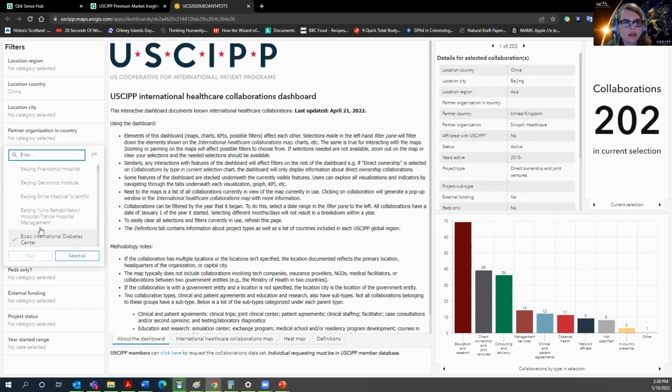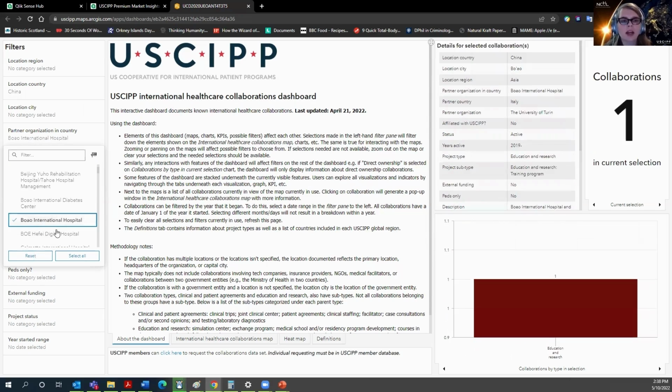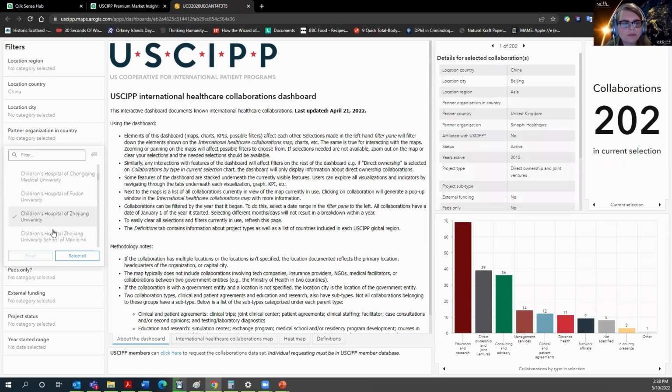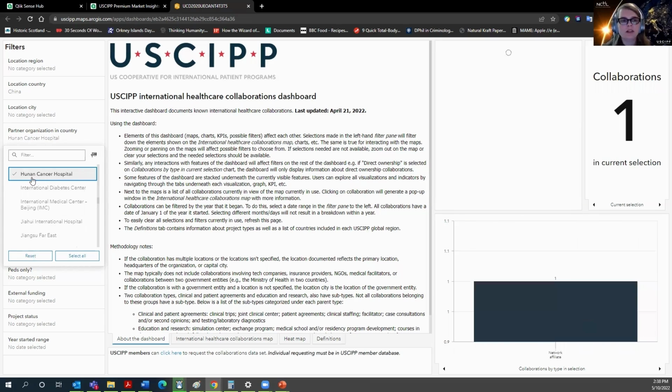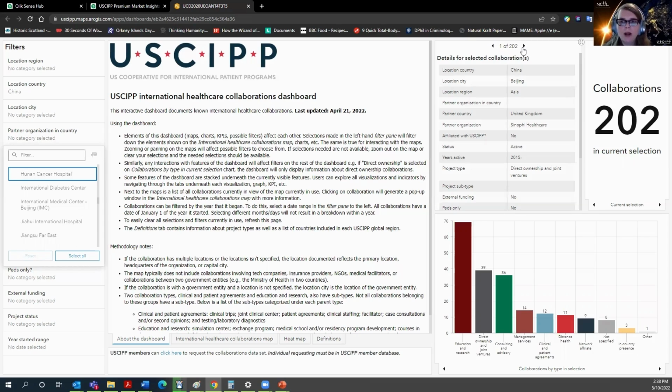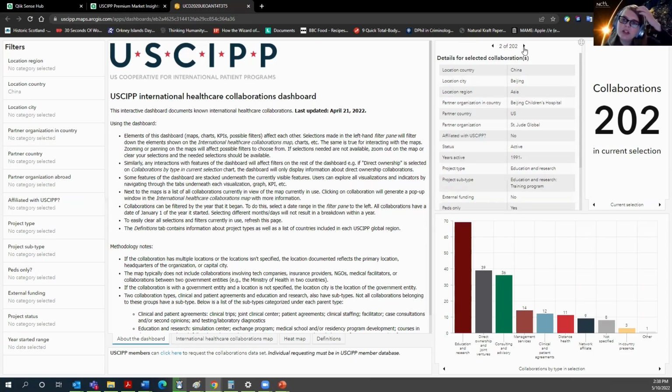So let's look at this hospital. Let's see how many. Oh, they've only got one. So we know that they might be open to it, but they don't have perhaps a background in collaborations. They don't have as many experiences to sort of go back on, which might be a good thing. If they have more collaborations with partners abroad, you might have a harder time finding what your niche is. But if they only have 2 or 3, it might be a little bit easier to help identify what holes in their process you could potentially be filling in.